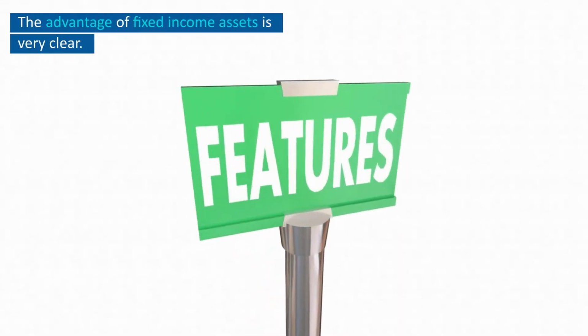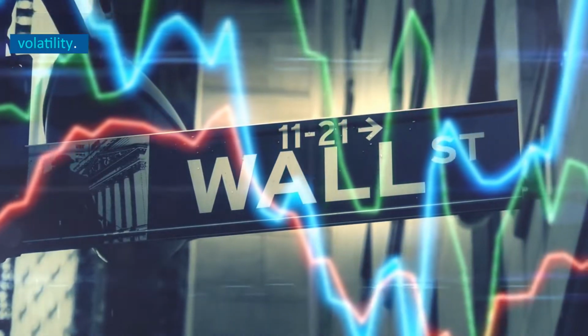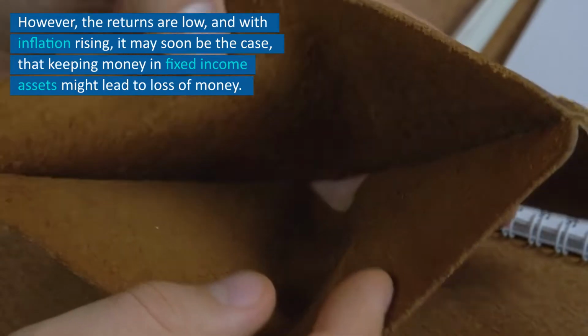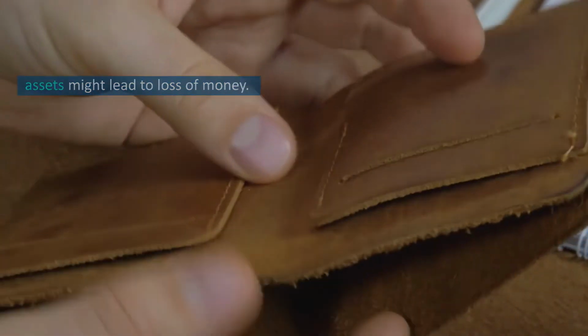The advantage of fixed income assets is very clear. The returns are protected against market volatility. However, the returns are low, and with inflation rising, it may soon be the case that keeping money in fixed income assets might lead to loss of money.